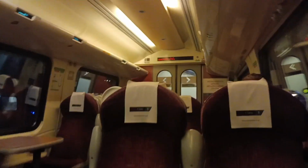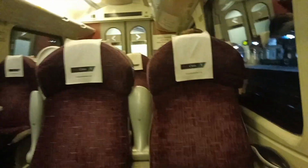Let's now review CrossCountry's Voyager's first class accommodation in more detail. The tables are much larger and both the armrests and seats are much bigger than those in standard class. There's also plug sockets to charge your phone, both in first and standard class on board this train. However, with that said, I have found the comfort for a first class accommodation on these CrossCountry's Voyagers to be disappointing. So effectively, the seats are as comfortable as they are in standard class, just with more space and bigger tables. We're now departing Leamington Spa. Our next stop is Banbury.